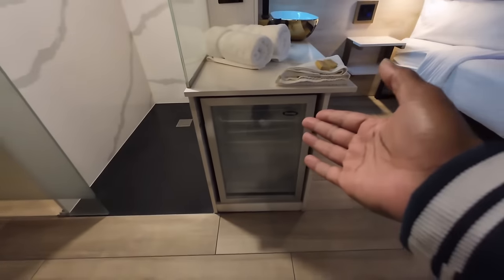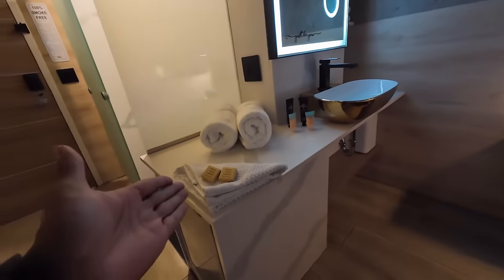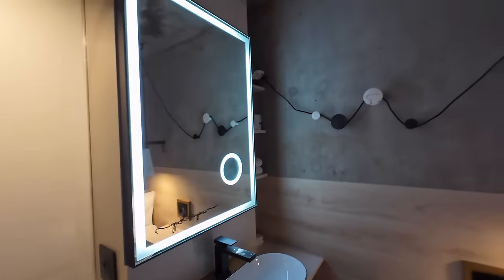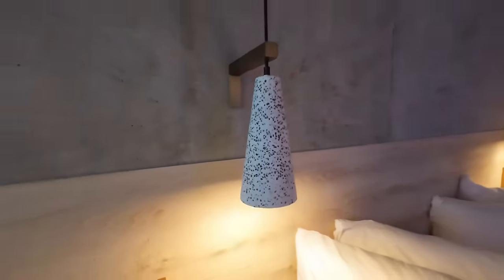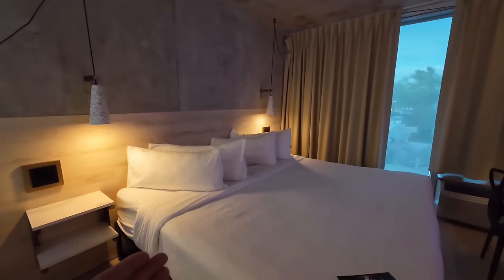You got a nice refrigerator, no microwave, but that's okay. I was hoping there was a microwave. And you've got towels and toiletries, a beautiful sink, a nice vanity mirror. I mean, look at the exposed brick. Not even brick, I'm sorry, concrete. Look at the concrete, that is beautiful. Nice lighting here. A nice king bed.